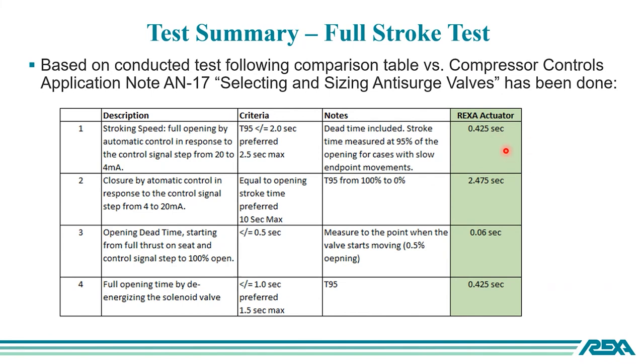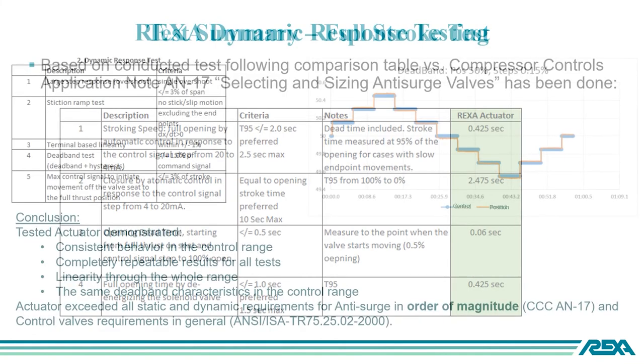I have seen a pneumatic actuator with 7 or 8 volume boosters, and it still can't stroke in less than 1 second. Okay, and so on and so forth. As you can see here, it beats out what the requirements are for that pneumatic actuator.